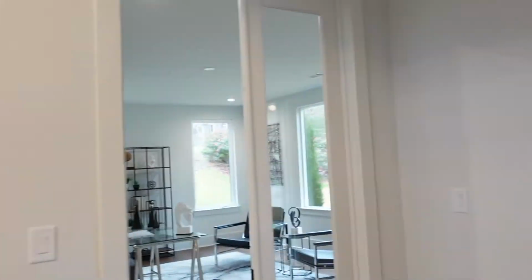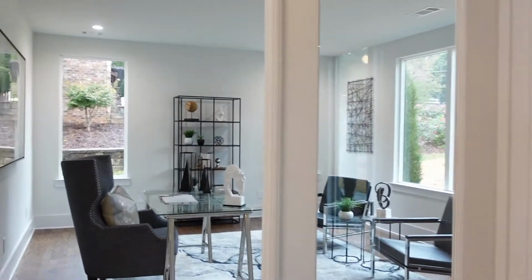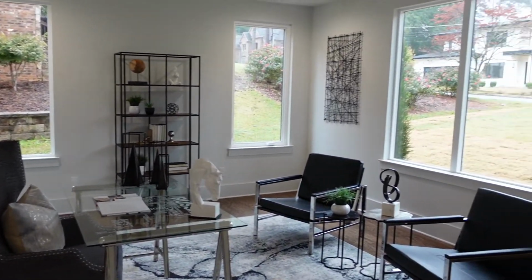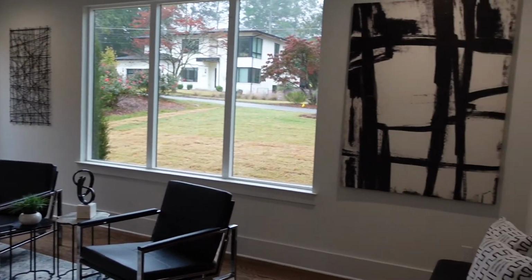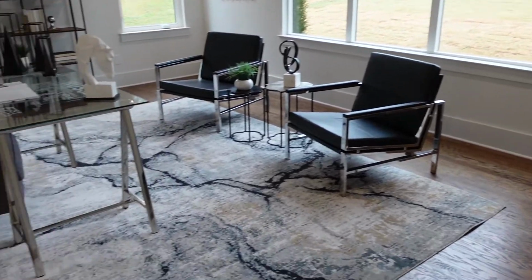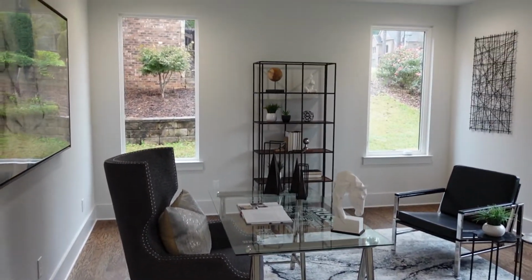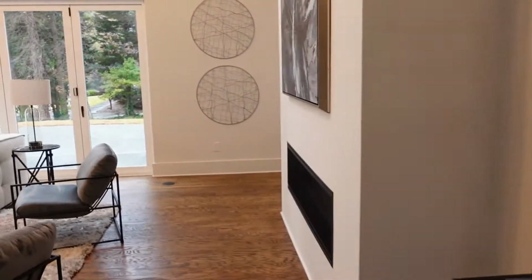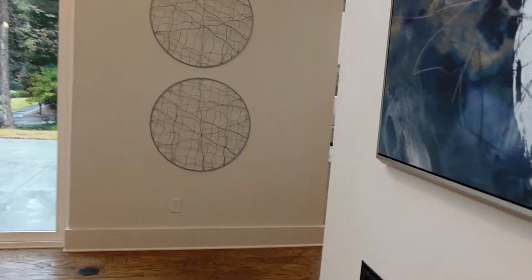You've got the cool office right here as well. You got a clear door here to kind of keep that office vibe. This one is not set up with a closet, so it truly is an office or a play space or whatever you want it to be. We staged it up as an office with tons of light right here on the front of the house. And then behind it is the master suite.